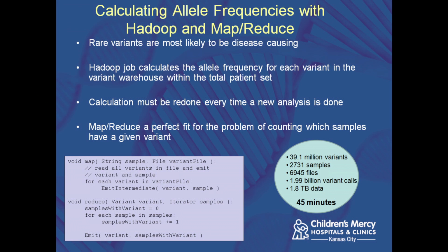So this calculation has to be done every time a new analysis is done because the frequency is going to change every time. So with Hadoop, we were able to do this now in 45 minutes, 10 minutes of which is loading the relational database with the results. And so that's short enough to where we end up doing that every day, multiple times a day sometimes.